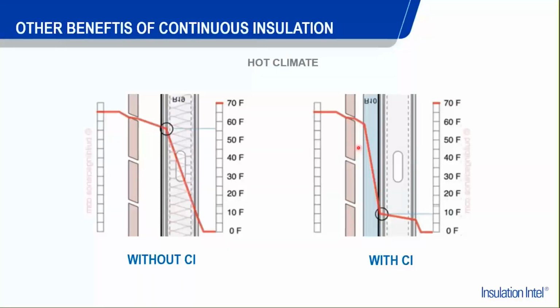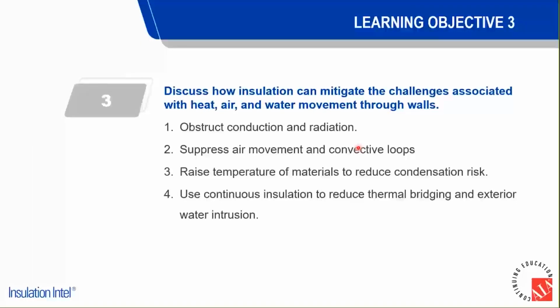So to review our learning objective, we talked about how insulation is mitigating these challenges of heat, air, and water movement through walls. We talked about obstructing the process of conduction and radiation, suppressing air movement with convective loops through insulation on the inside of the wall cavities, and raising the temperature of the interior materials, moving the conditioned space to the outside of the wall system. And then we talked about how we are reducing the thermal bridging and thermal flanking, which can occur without continuous insulation. So let's shift gears again and talk about sound transmission.